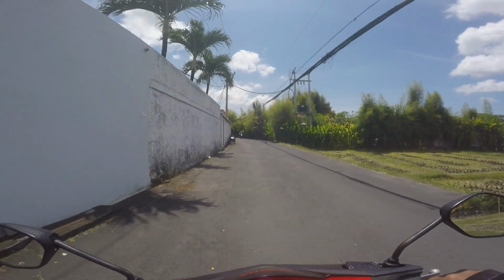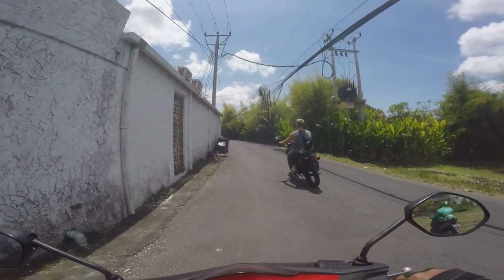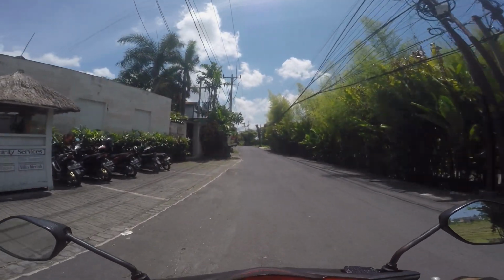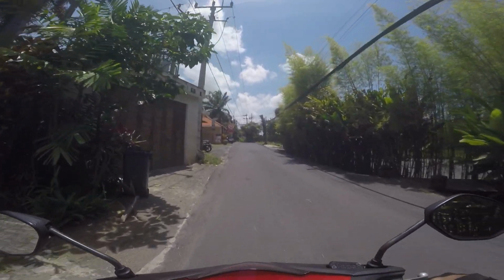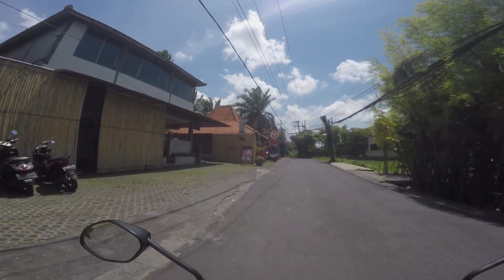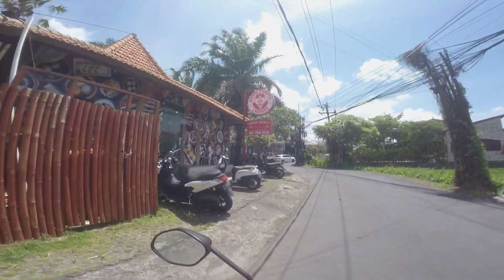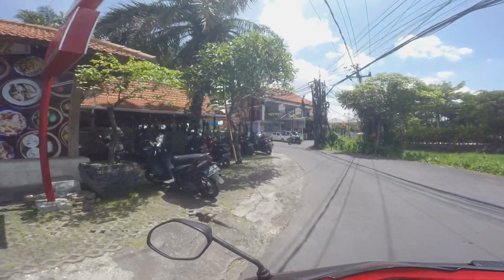Well, if you wanna stay in Canggu, make sure to rent a scooter, because it's very important for your transportation, and it's a little bit far to walk from one shop to another. And then this is the restaurant. And this one is Happy Place, open. This is a Chinese restaurant.